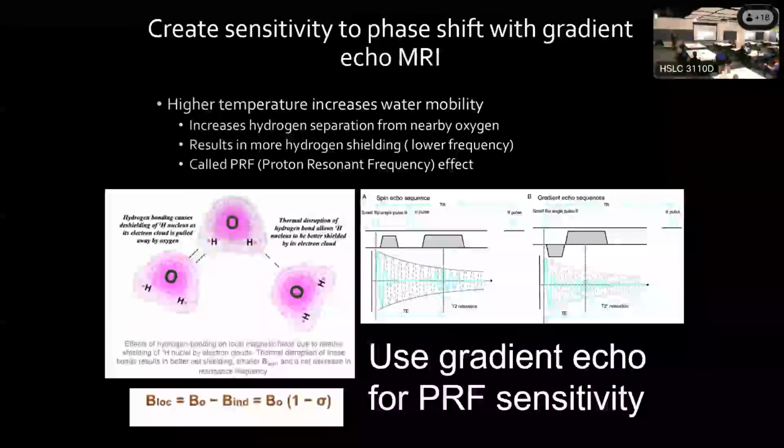Now, when you heat things, you have to understand that there's more thermal energy, and so the water molecules on average are going to be further apart. And so as they move further apart, the hydrogen in one water molecule doesn't see the surrounding oxygen in other molecules as much. So again, there's more shielding of the magnetic field, creating a slightly lower frequency. And if you image it properly, if you wait for a while for that phase change to happen, you can get a temperature-dependent phase shift.